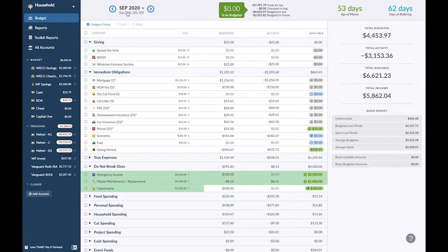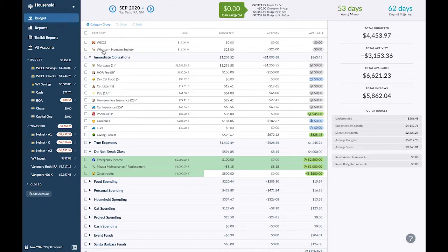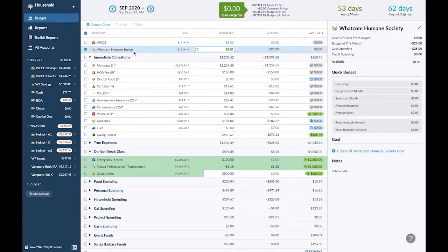I funded my cat's dental cleaning, I contributed $400 to my Roth, and I fully funded October with my money coming in from September, so that's awesome. And going down, I started my membership with the Whatcom Humane Society, so that's a $25 annual fee, and I also plan to continue funding this category and donating. I haven't decided if it will be annually or quarterly, so that my dollars will have a bigger impact. It takes less administration for them to cash larger checks.